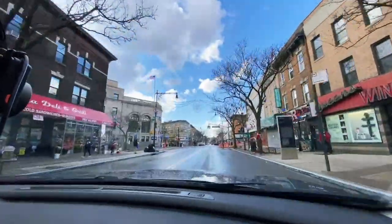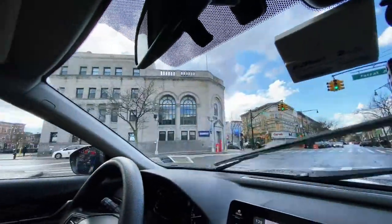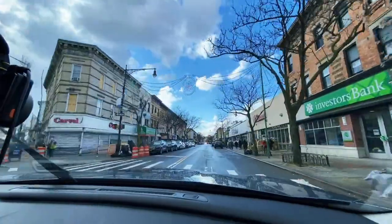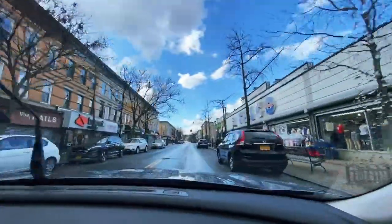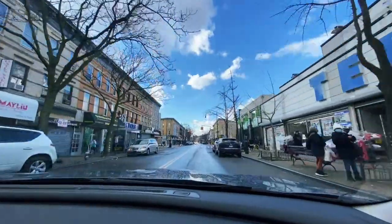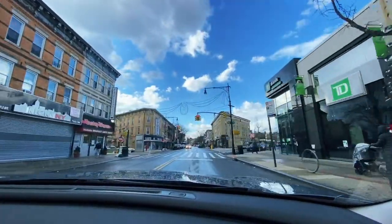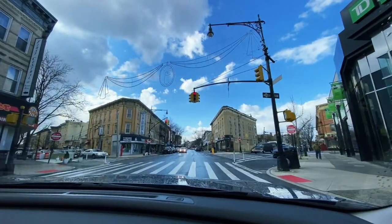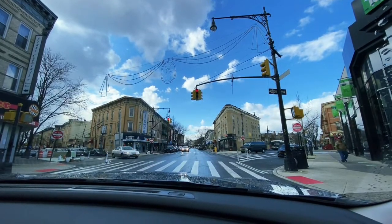So here we have the Ridgewood Savings Bank. One of these older bank buildings. Very beautiful. Greek Revival style. Now Ridgewood, Queens, has become a sort of extension to Bushwick. Because a lot of people who have been moving to Bushwick have been coming one neighborhood down to find a little bit better rent prices.